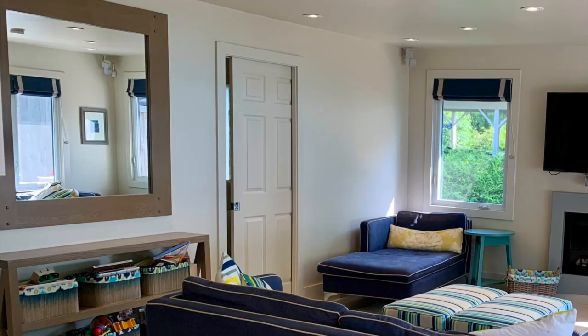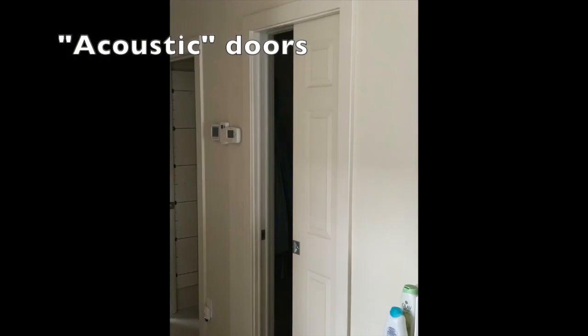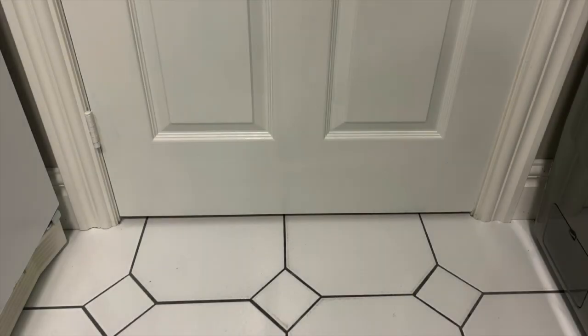I shopped carefully when I was buying doors. I used doors that were reported to reduce sound transmission by 70%. Also, I had the smallest clearance under the door as I could make possible. I could have installed a door sweep on the bottom, but I didn't need to.